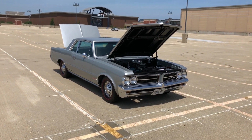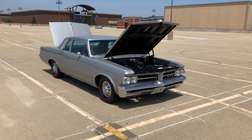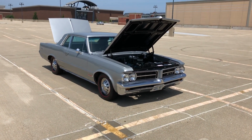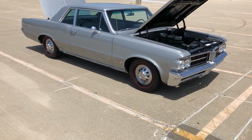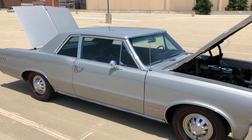Well, they expected to sell 5,000 of these cars, but wound up selling 32,450. There are 18,422 hardtops, 7,384 coupes, and 6,644 convertibles. This one happens to be the Post Coupe.